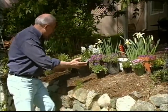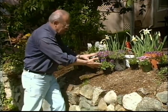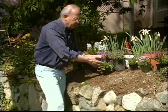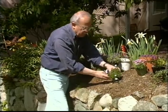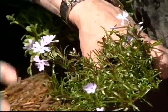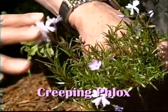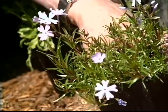So now let's see what we're talking about. We're talking about yellow, we're talking about white, and white of course will bring out the beautiful color of the aubrieta. And then we're going over here with one of the lighter colors of the creeping phlox, which is another great perennial, and that will cascade down too. And after it gets through flowering, I'll give it a little bit of a haircut.